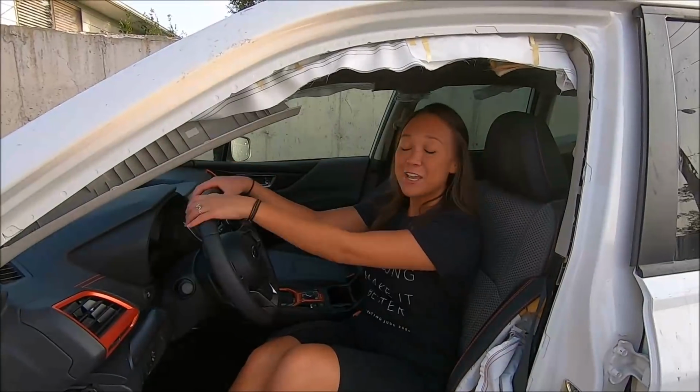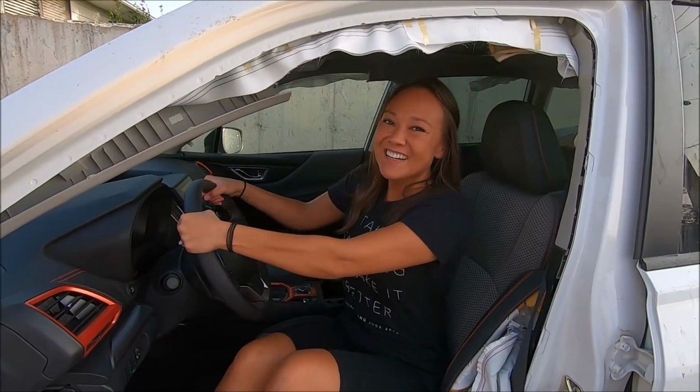Today we are going to go over my new car. It's a Subaru Forester 2020 and it only had 384 miles. I can't believe it. My old Forester, the red one, had 5 miles when I got it. But it also didn't look like this.